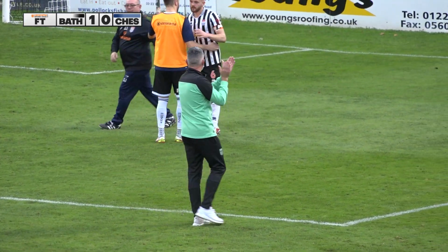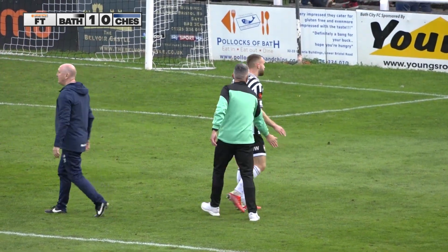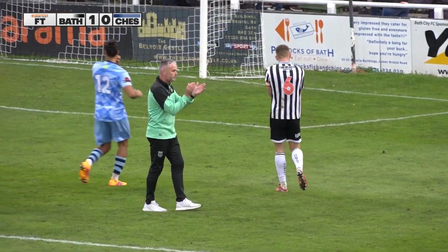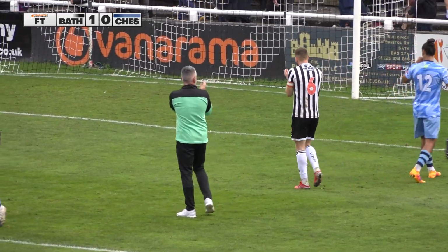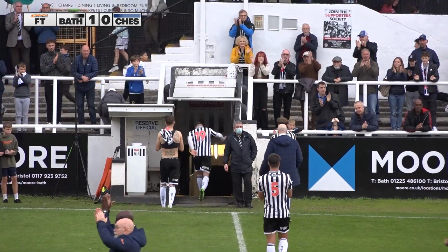But until then, hope you enjoy the rest of your weekend, which has started here with Bath City beating Cheshunt on Student Day by 1-0. Cody Cook's 12th goal of the season coming from 12 yards, giving the Romans all 3 points.